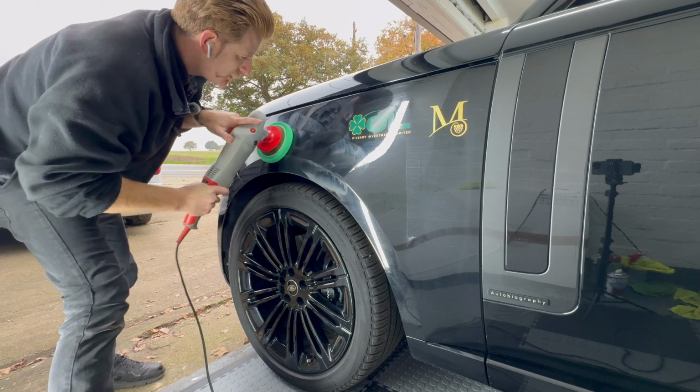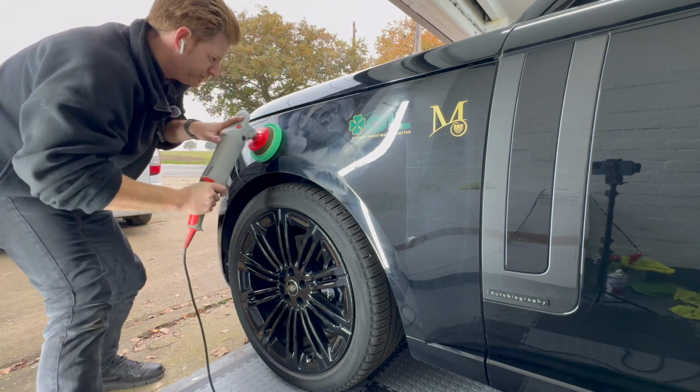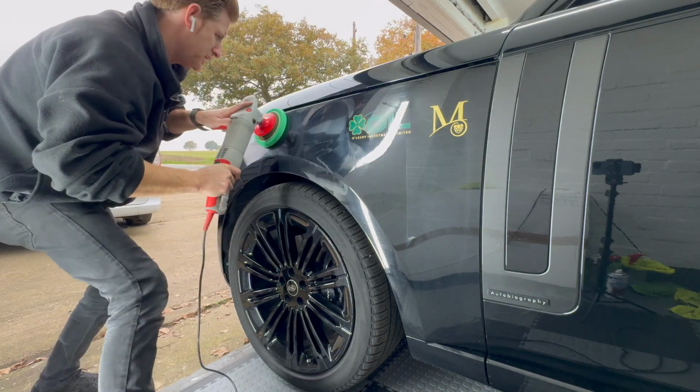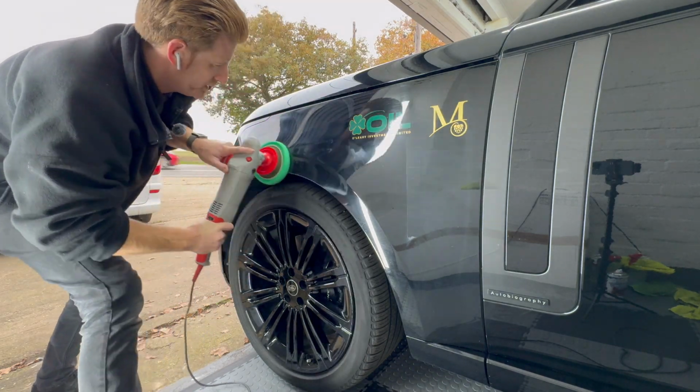If you have a look closely on that panel, it will be a lot less scratched, but it will look sort of swirly, sort of hologrammy. That's what happens when you do a heavy cut on the paintwork.